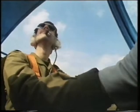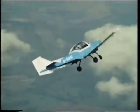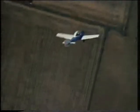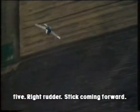Careful lookout and a spin. For Dave, we'll need to test the trainer's ability to recover. There you go, that's one turn. Two turns, stay right as the high rate of turns. Three turns, that's 4.5. 4 turns, 5, right rudder, stick coming forward.